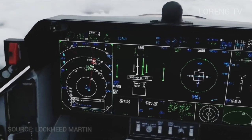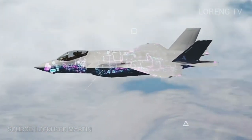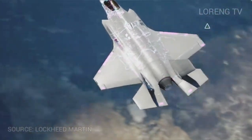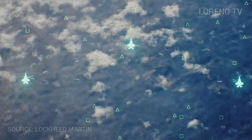The F-35 reduces the pilot's workload by doing that processing for the pilot. The information from all the sensors is fused together to create one ever-evolving operational picture, a picture that is complete, real-time, and instantly usable. This process is called sensor fusion and permits pilots to operate with more speed and precision.